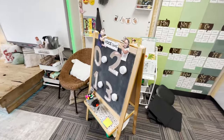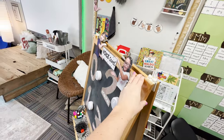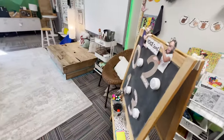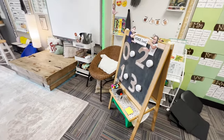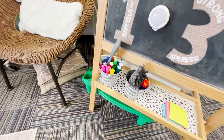Over here is our easel. This is from IKEA, and I've had it since maybe my third year of teaching. It also has a whiteboard on the back that you may have noticed, and even has some room for chart paper. So I've loved having this. I think it was only around $30 too, so very worth it. I keep my Mr. Sketch markers up here for when needed, and a whiteboard eraser.